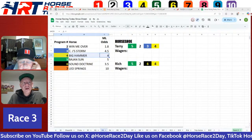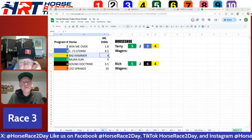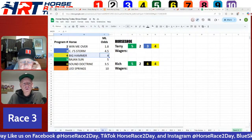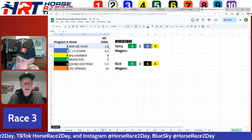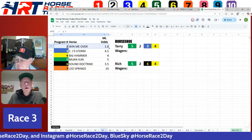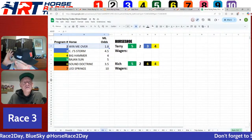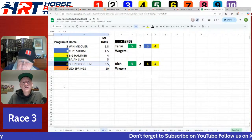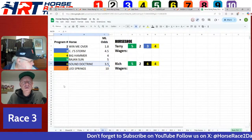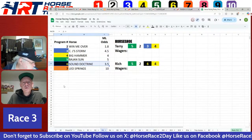I'm going to start with the 5 horse, Baja Sun, with that second race improvement being enough to get that guy over to the finish line first. Number 2, Win Me Over, is our simulation favorite. You just saw the simulation favorite win the last one. Good chance to be a little better horse in the second start after a layoff. Sound Doctrine, the 6 horse, that guy has all that speed, and its resume says there's potential for a big speed figure pop in round 2.